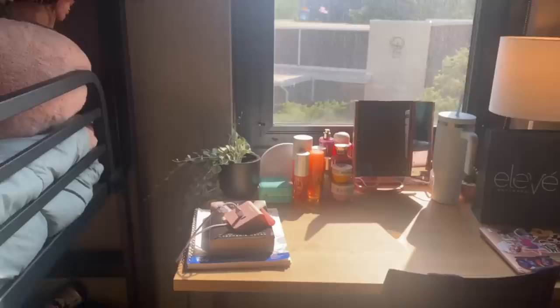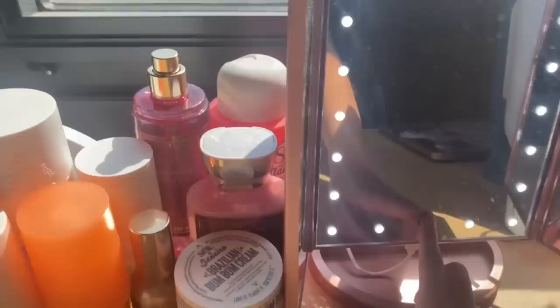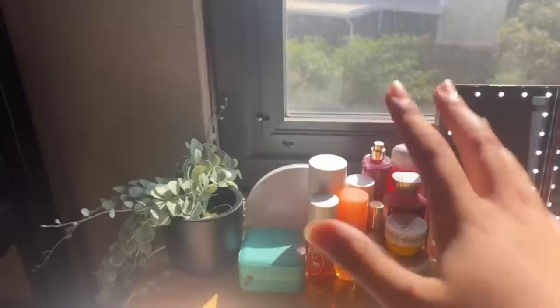I have this light up mirror, which is where I do my hair and makeup every day. And then I have all of my body sprays, my alarm clock back there, my jewelry holder, plants, my books, my charging ports. And I have another charging port right there. I have my lamp and I have some cute stickers on the wall, and I tried to hang something there, but we can't actually hang anything.